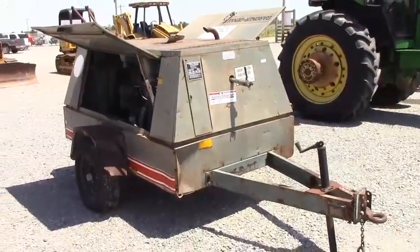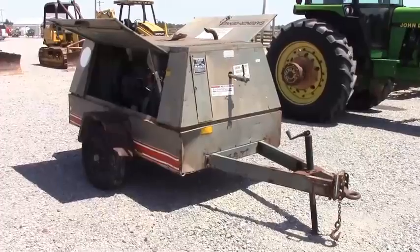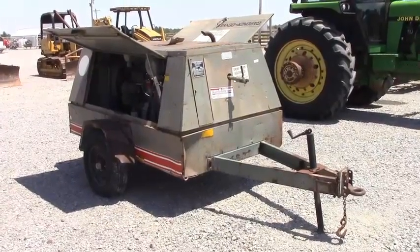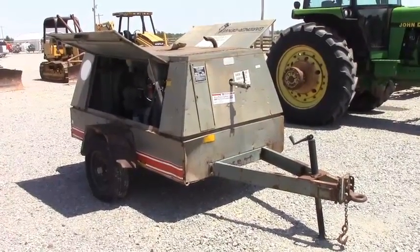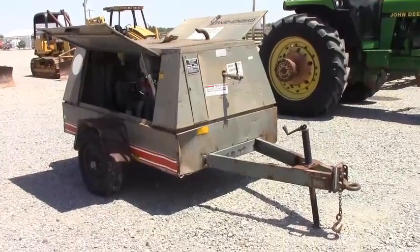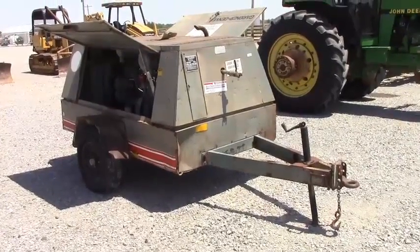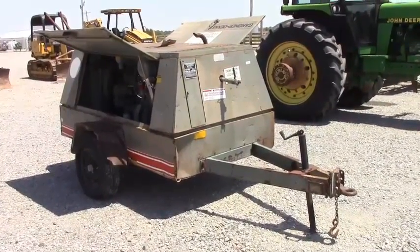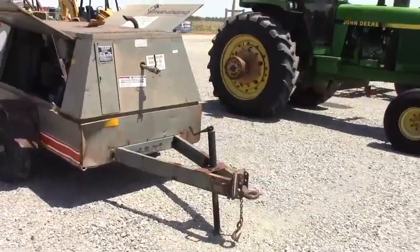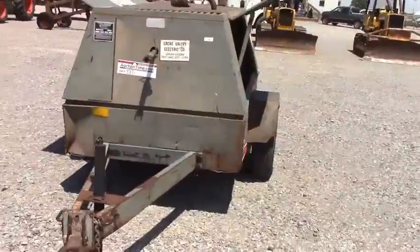Yeah, as you've seen it run, we've walked all around it. A Gardner-Denver diesel-powered air compressor, got the Perkins diesel in it, trailer mounted, runs and operates like it's supposed to, guys. Does not smoke or make any odd noises, not leaking stuff out on the ground, building good air pressure, the auto idle is working properly. Pretty decent older compressor here, guys.